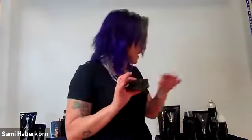Who likes texture? I like texture. So we have a texture product. We have a few of those. I actually like to concoct these together to create like a super texture paste. But this is new to us.